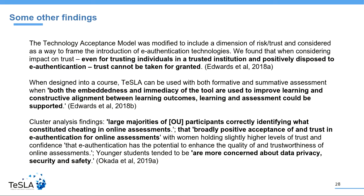I think you're right, Ruth, about low levels of trust, but I think there are different aspects to that as well. But I think we found that if we looked at the questions in our questionnaires that focused on trust, and we obviously had questionnaires before and after, whilst the students that did both were positive about using TeSLA, both before and after, in ours there was a slight shift in some of those questions being less positive.